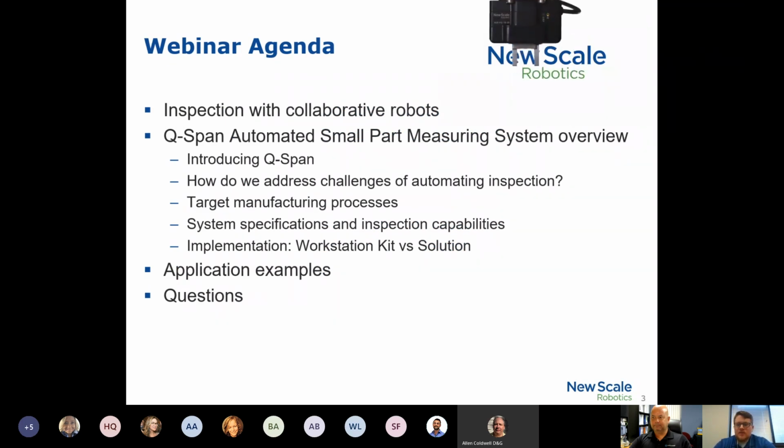So today we'll review typical applications for collaborative robots and how NewScale Robotics is opening up the use of cobots in metrology labs and in-process quality control tasks to help QC labs take advantage of the latest technology in collaborative industrial automation. We'll provide an overview of Q-Span as well as an application example, and we will also touch on implementation.